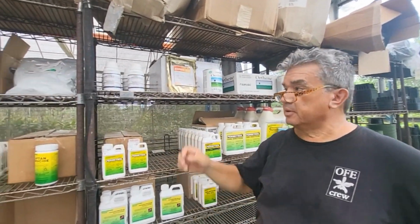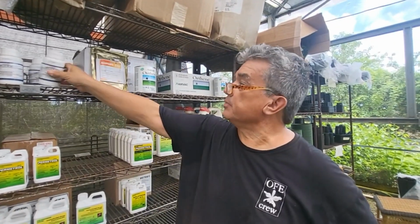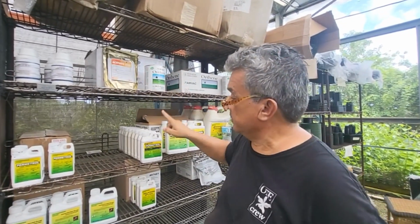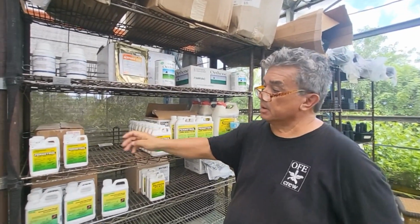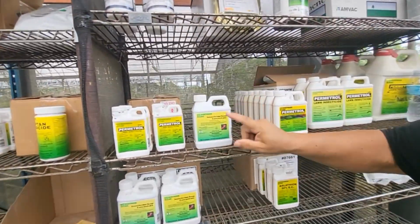Absolutely. Okay, it's liquid. Two teaspoons in a gallon of water. Same with that. This is a full tablespoon. It's a smaller version. Guys, read up on everything and then protect yourself.